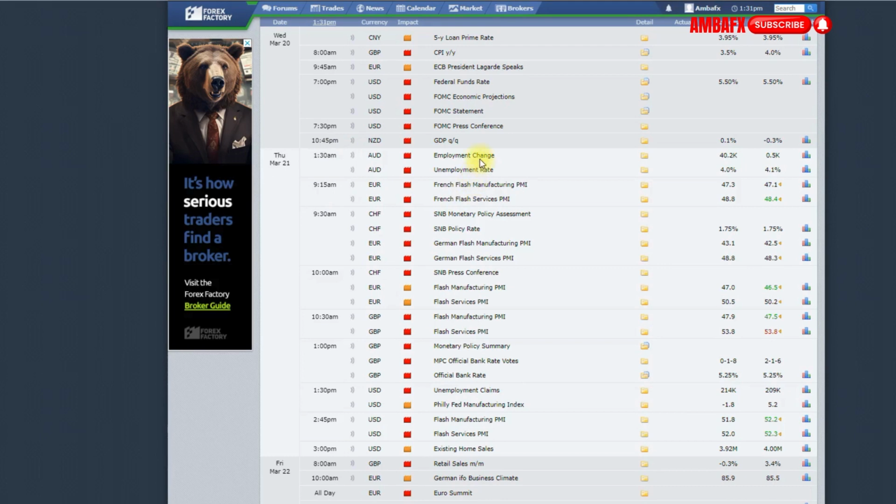On Thursday, we have the employment change and unemployment rate out of the Australian dollar. This Thursday is a very brutal day in the Forex environment. A very, very brutal day. So next week, you should expect volatility in the market. You don't want to be on the wrong side of any move at all. And you should put your stop loss in place so it will save you.